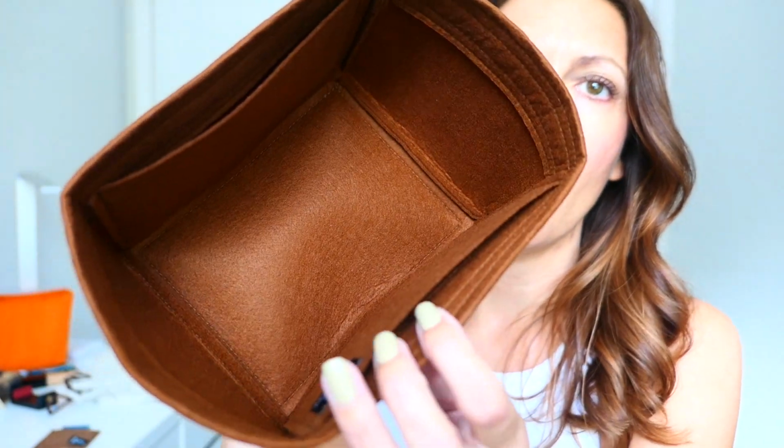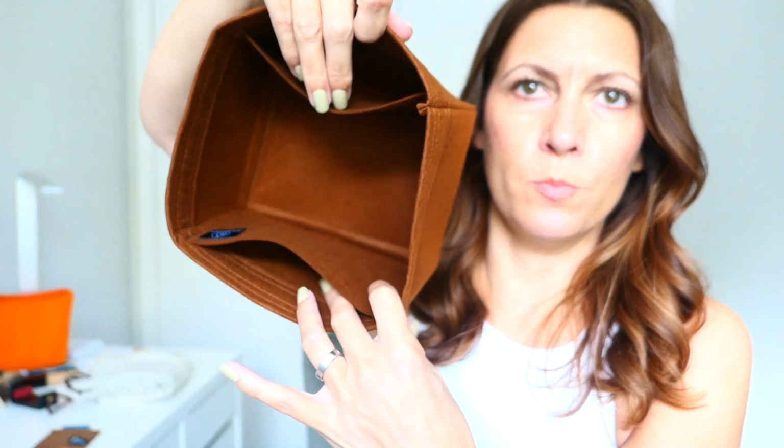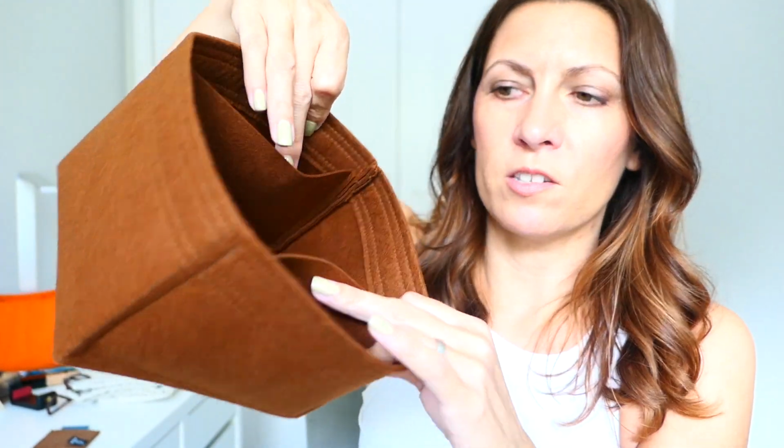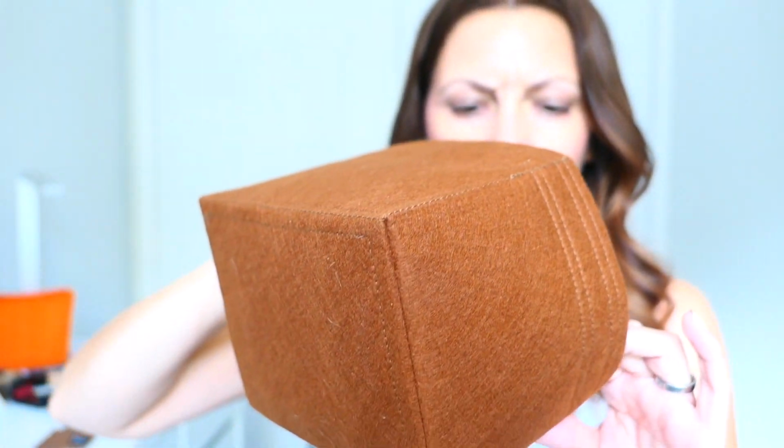Because I'm very conscious of not marking my Hermes leather, I went for this in the thin 1.2mm felt, as I didn't want too much structure. It's a small bag. You can see it here. It's got two pockets, one either side, a bit of subtle branding on the inside, but that's all stitched flat, so it's not going to flap about and get in the way. And I have to say I was really pleasantly surprised by the fit of this.